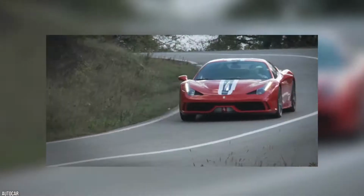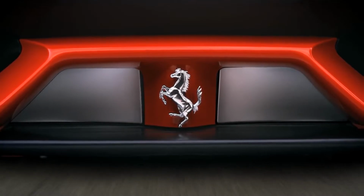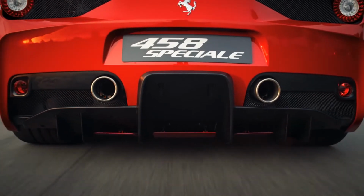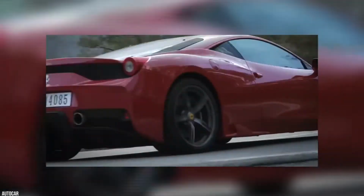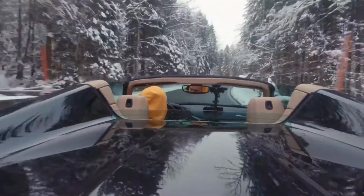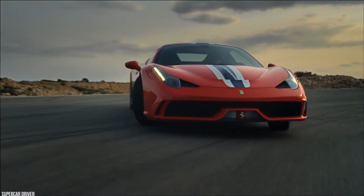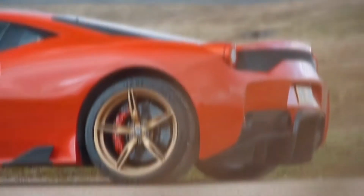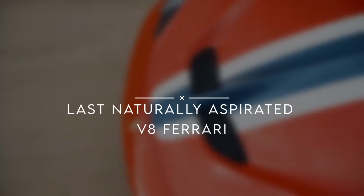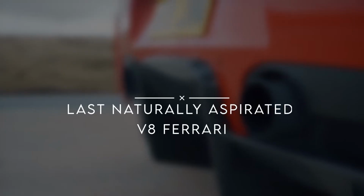The Ferrari 458 Speciale is a true supercar icon and is the last variant of the extremely successful 458 series. Let's start by saying that this is one of the best cars ever built. Sure, the entry-level 458 was epic, but the Speciale is another level, building arguably one of the best naturally aspirated sports cars in history. Let's check out everything about the last naturally aspirated V8 Ferrari, the Ferrari 458 Speciale.